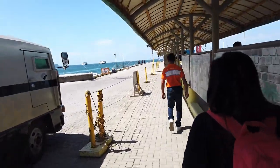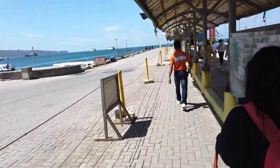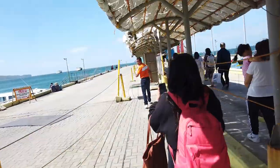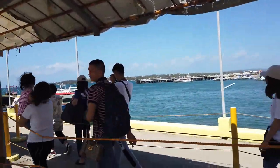We're waiting for the ferry boat. Okay, so we just have to follow the guy and they will lead us the way to the ferry boat. This is 700 pesos for taking you to Boracay Island, and it's there. Let's go.